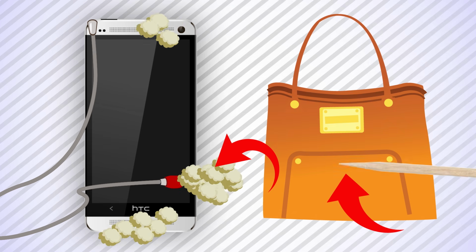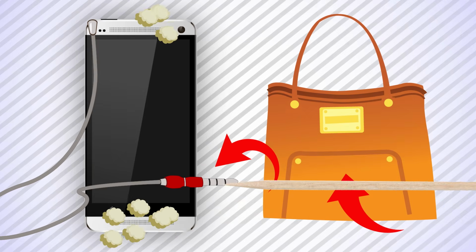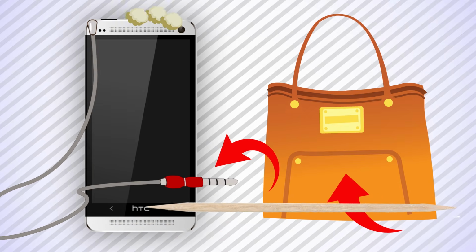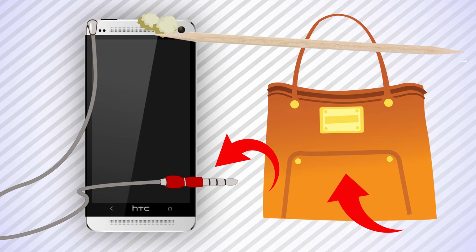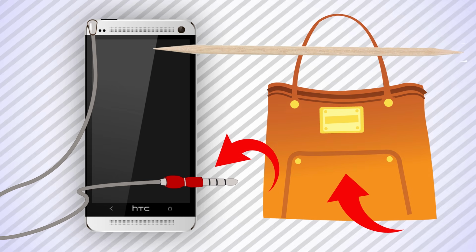even further in. To remove the debris, turn off the phone and carefully clean all the ports with a toothpick. Don't forget to put a piece of soft lint-free cloth on its end. To avoid such situations, choose a compartment in your handbag exclusively for keeping the smartphone in it.